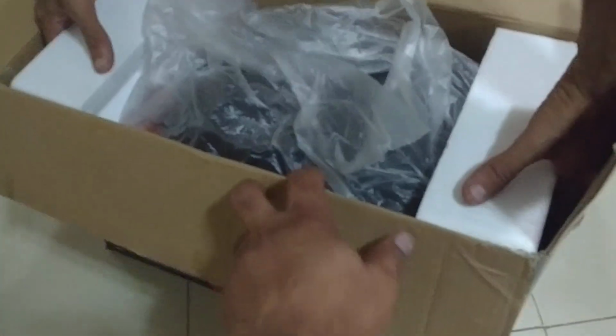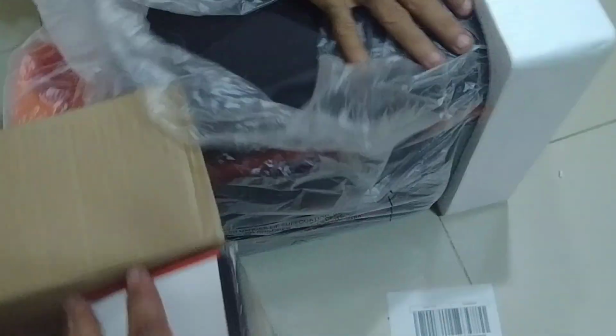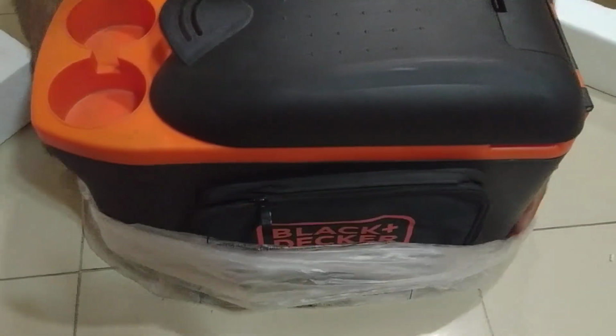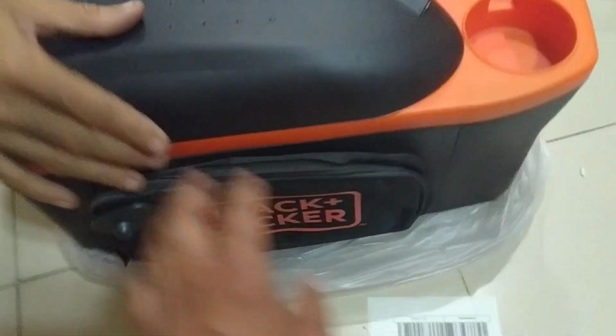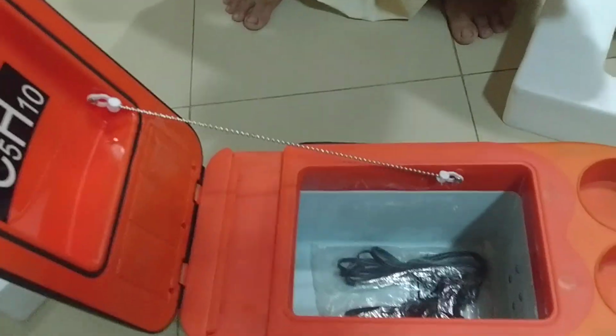Now we will show you the contents. These are the instruction manuals. This is original Black&Decker. There are two pouches on either side. This is the second pouch. This is from the inside.